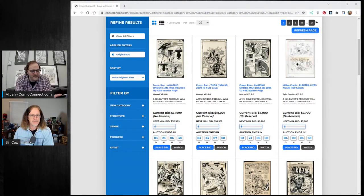Tom DeFalco was actually supposed to go to Heroes this year. It was supposed to be a whole big reunion of sorts. But I think COVID kind of kept him away from that. But he'll be around. But anyway, here's page three from Spider-Man 252. Nope, they're out of order. Sorry. Here's page three from Spider-Man 252.